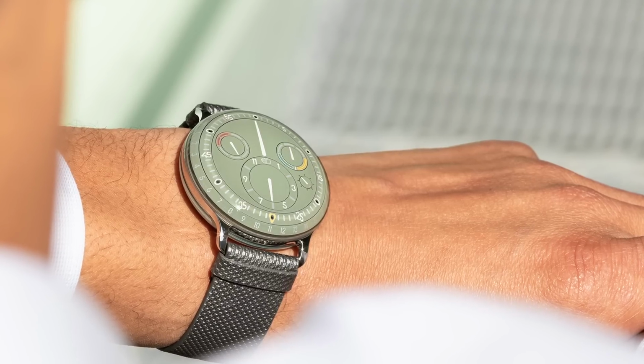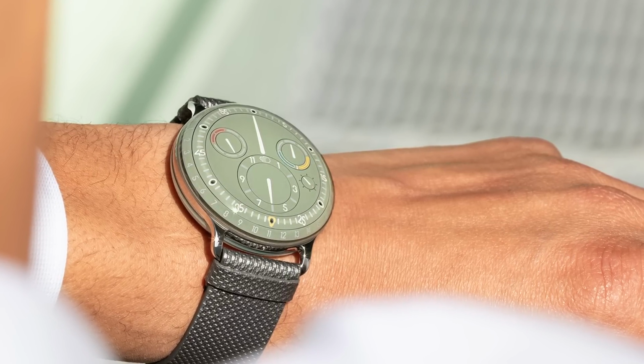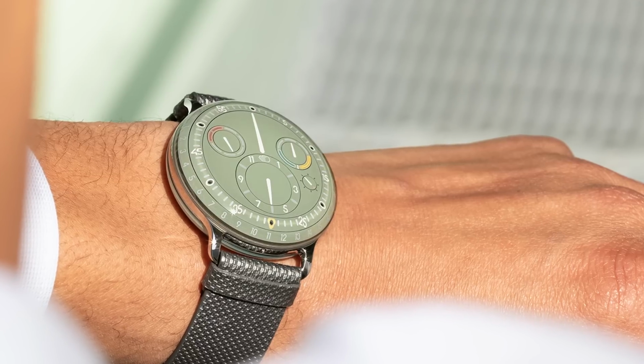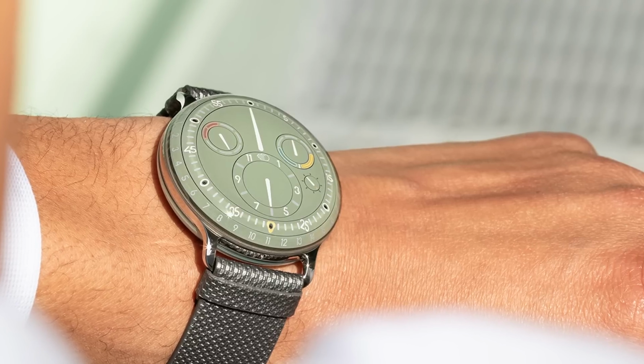This is part of the regular collection, by the way. It's not a limited edition or anything like that. It's $38,200. A steep price, but a pretty interesting experience nonetheless. It's worth appreciating. Certainly different. So, all right, let's move on to something from Oris.